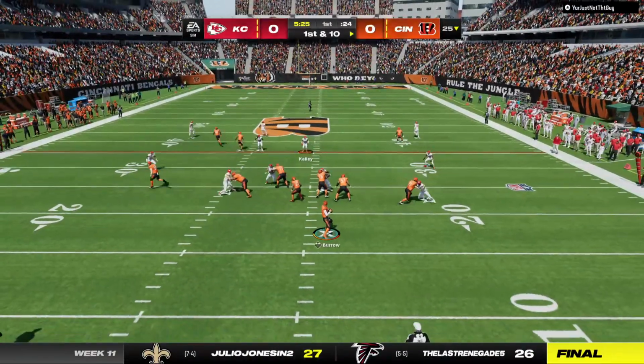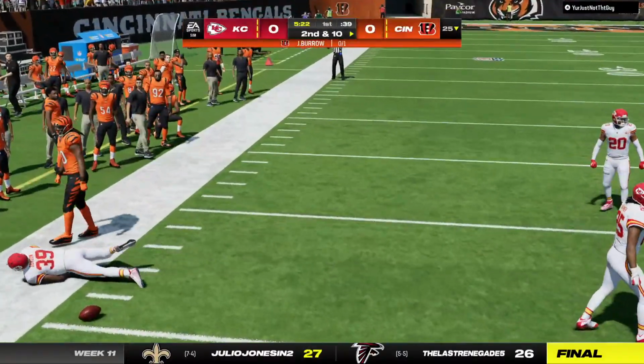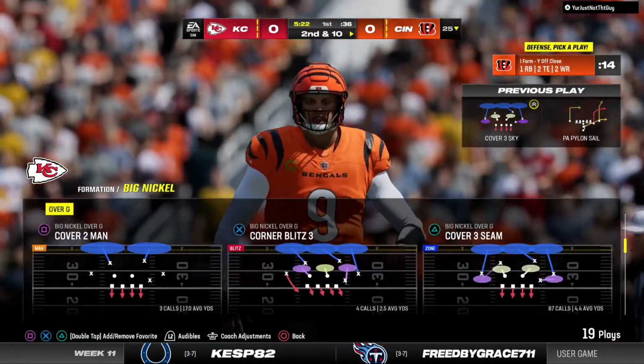Now they go play action now. Burrow, and that one drops down, incomplete. Good coverage there, forced the ball free, and it's 2nd down.